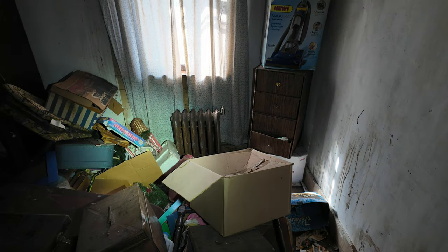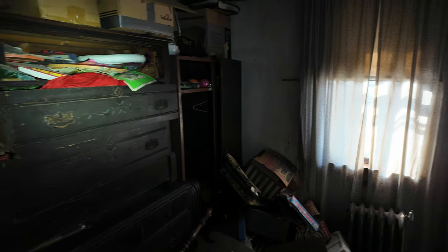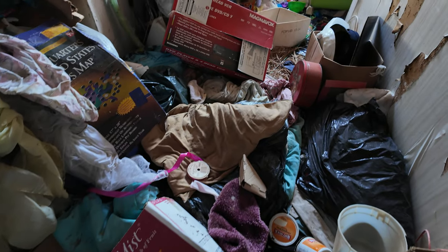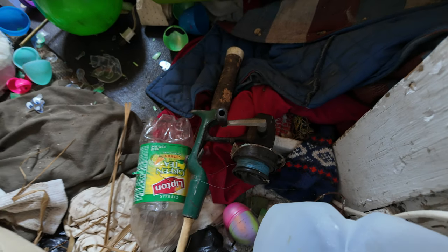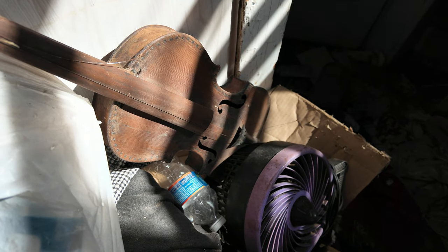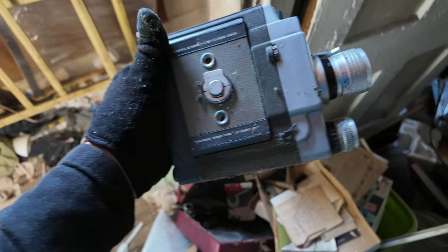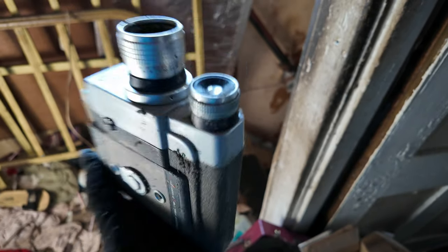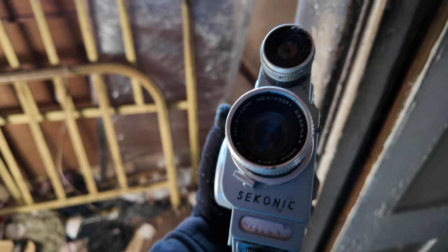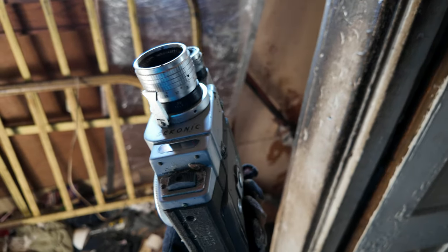Definitely wasn't used as a bedroom, just for storage. But small in size. Back through the hallway. That was a fishing pole right there. I didn't see it before. And a violin. Here's the old school camera I remember last time. Sikonic Zoom 8. I don't even know what kind of film that would take.